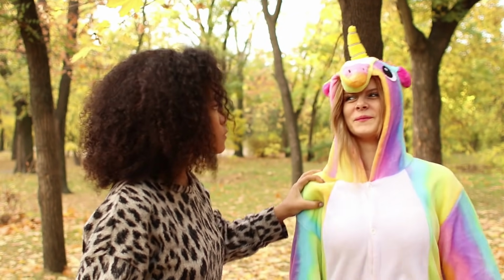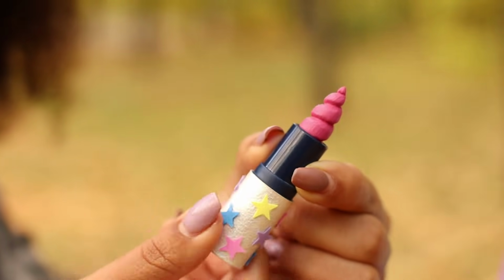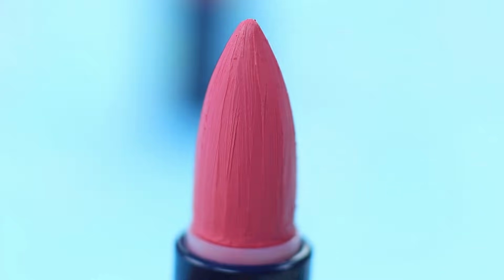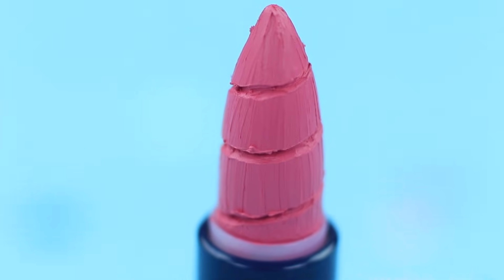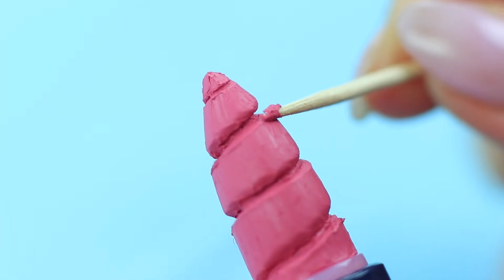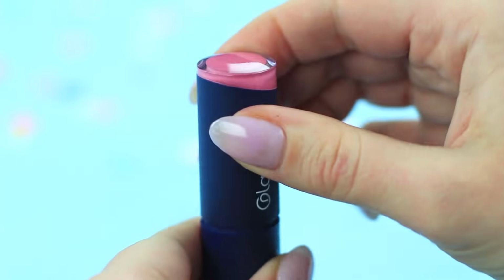Not so fast, my rainbow friend! Lila Pinky hasn't used her magical lipstick yet. Shape the end of a lipstick sharp using a toothpick. Scrape a spiral. Smooth out the edges. Now the lipstick looks like a unicorn horn.